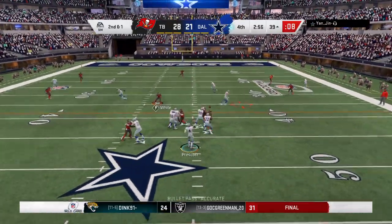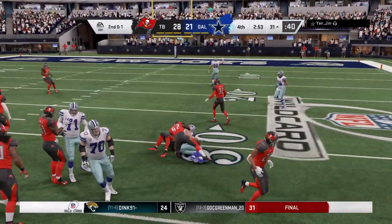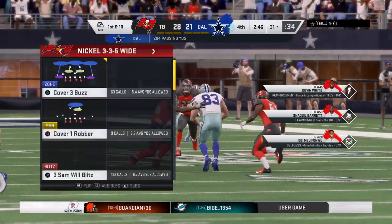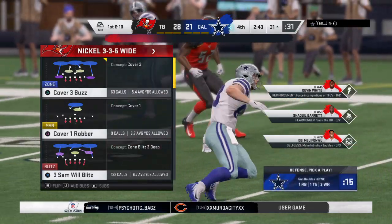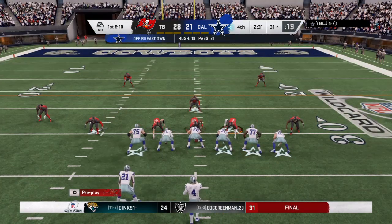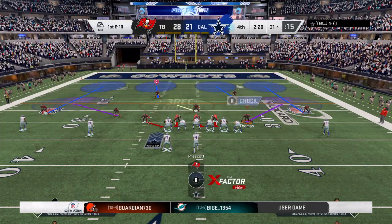From the 39, Prescott. It's a short one here, complete to the tight end. And this time not quite to the 30. It'll be down at the 31-yard line. That one a first down pickup of 8. Prescott now, a perfect 8 for 8 to start the second half. Not bad. 1st and 10.